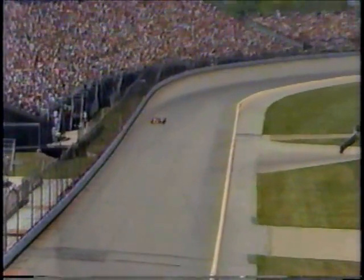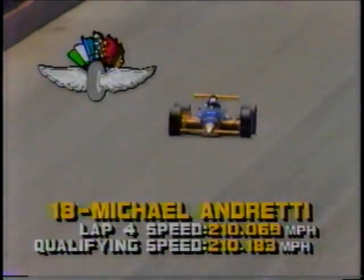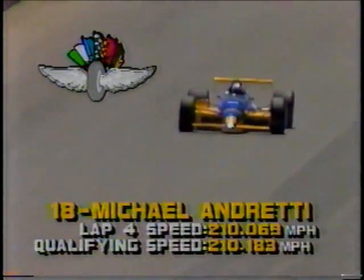The final lap at 210.069 miles an hour. His average for the 4 laps, 210.183 miles an hour. And that should be good enough to put Michael Andretti on the outside of the front row. So Michael Andretti becomes the 6th qualifier at the Indianapolis Motor Speedway. On the pole, for the moment at least, is Al Unser. We'll be back with more live from Indianapolis.